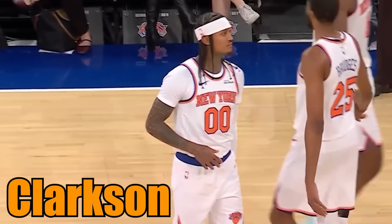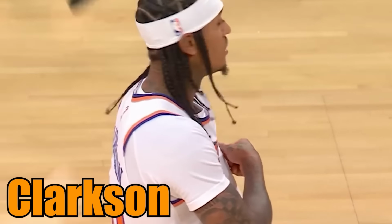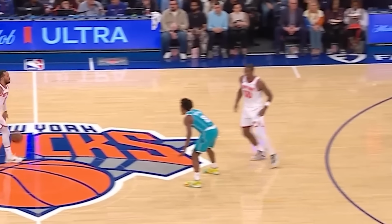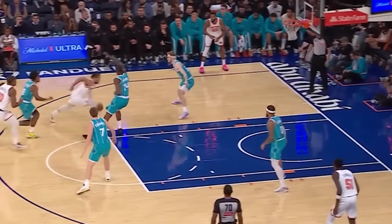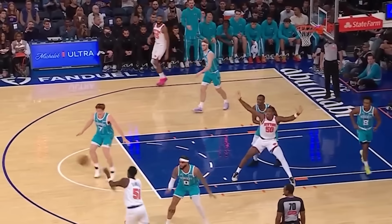But then I want to talk about Jordan Clarkson. Jordan Clarkson played 18 minutes tonight and dropped 15 points. If the Knicks are going to get anything consistent out of their bench this season, it's going to have to look more like that every night. Because right now, through 6 games, the season stats aren't exactly flattering.